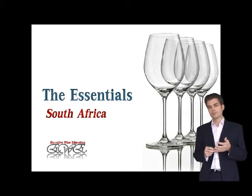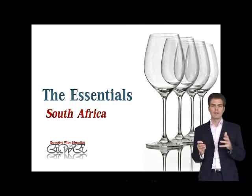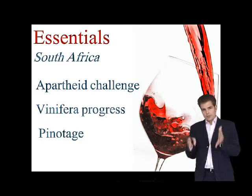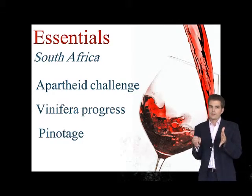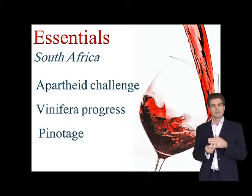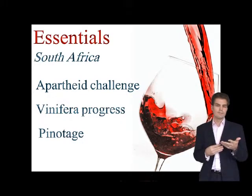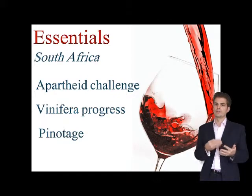And then finally, there are certain bottles that you should know, specific bottles or areas that you should recognize, bottles that are perhaps iconic or collectible or simply important. If we take this essentials discussion into South Africa specifically, I think there are a few points that are particular to South Africa. For starters, this is an area that's been challenged economically and commercially, and it was challenged by apartheid. And during that period, you saw a worldwide embargo on a lot of what South Africa had to offer.